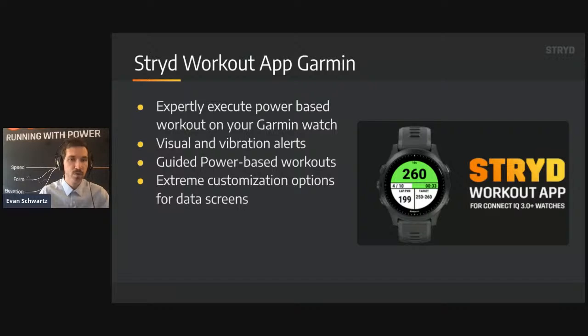We really wanted to understand what other apps are out there, what other data fields are out there, what other good experiences are out there specifically on the Garmin side. We did a ton of research, a ton of testing, and we felt really, really confident with our release and then continued improvement on the Stryd workout app. So this was one of the most fun, most tested releases that we did have this year.